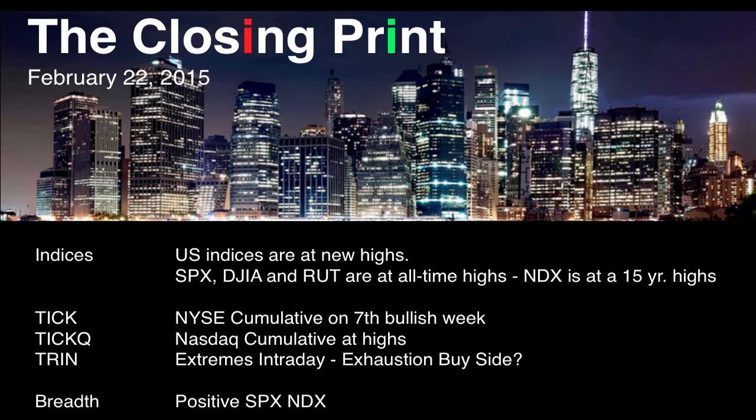Tick and TickQ for the NASDAQ are at highs. They are entering their seventh week without a crossover. And trend is showing us extremes intraday last week, with exhaustion possible from the buy side perspective. If you read Hugh Carlwitz's post this weekend, the fat pitch.